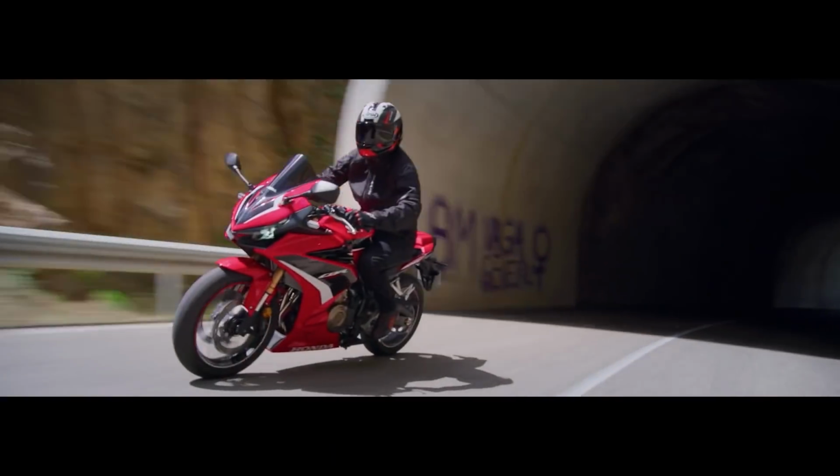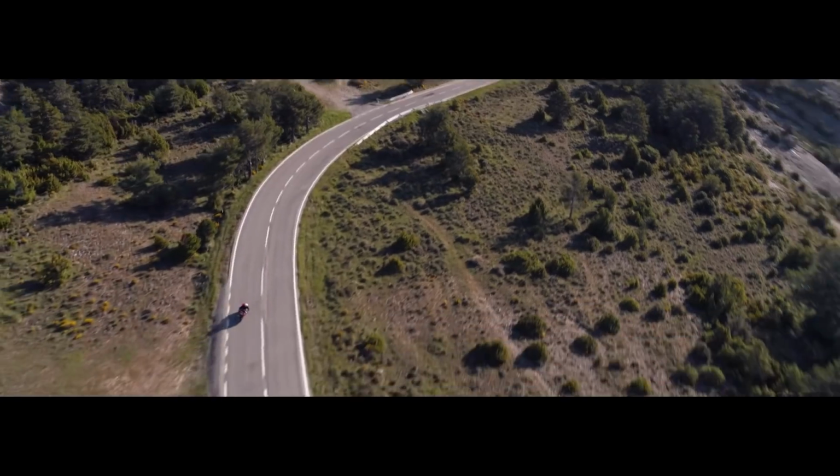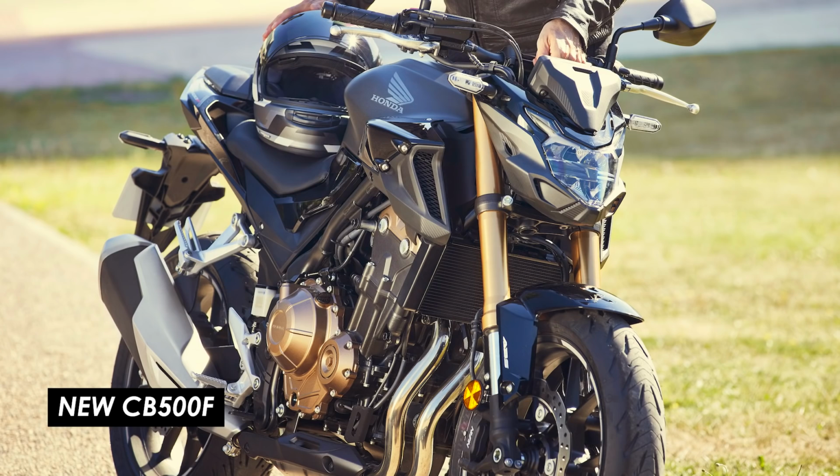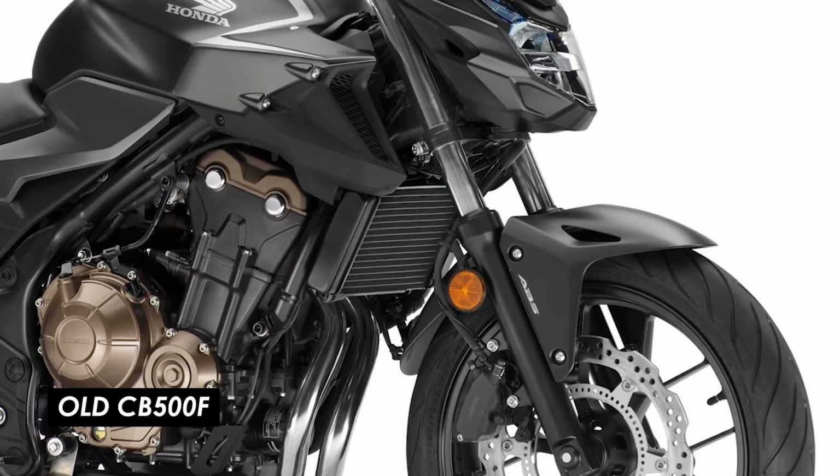It's also compliant with this year's Euro 5 emissions regulations, and the radiators had a bit of a tweak with what they're saying is a more stylish appearance, although they look exactly the same to me, but they have shaved about 100 grams off, which is pretty decent.